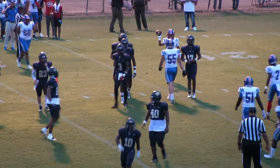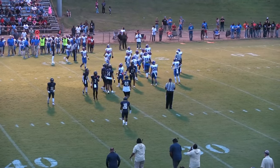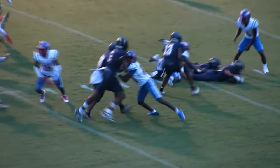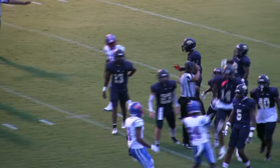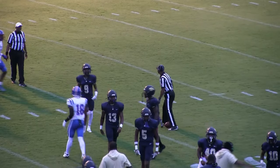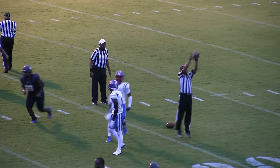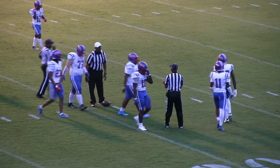I can't really tell that number over there. Number 1 back to punt for the Rebels. The Panthers going to cover the snap there. And put them in great position deep in Rebel territory around the 19-yard line. It'll be 1st and 10, Panthers.